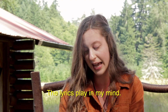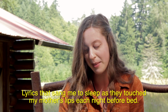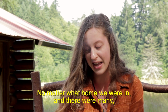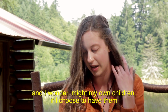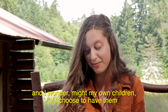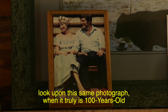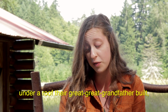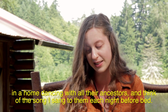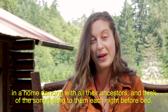The lyrics play in my mind, lyrics that sang me to sleep as they touched my mother's lips each night before bed, no matter what home we were in, and there were many. And I wonder, might my own children, if I choose to have them, look upon this same photograph when it truly is 100 years old, under a roof their great-great-grandfather built, in a home dancing with all their ancestors, and think of the song I sang to them each night before bed.